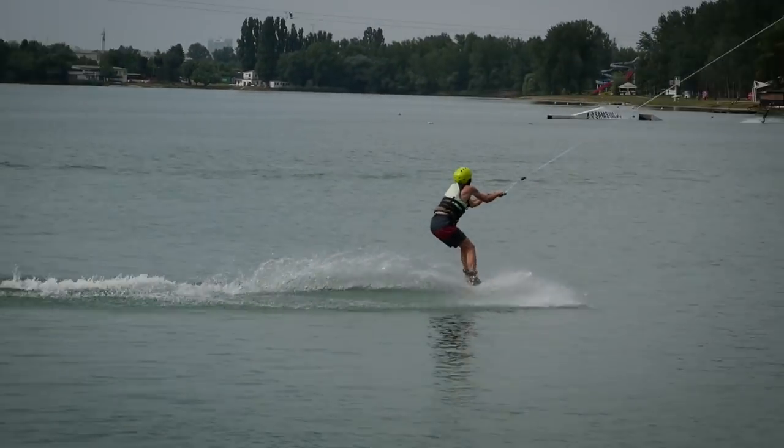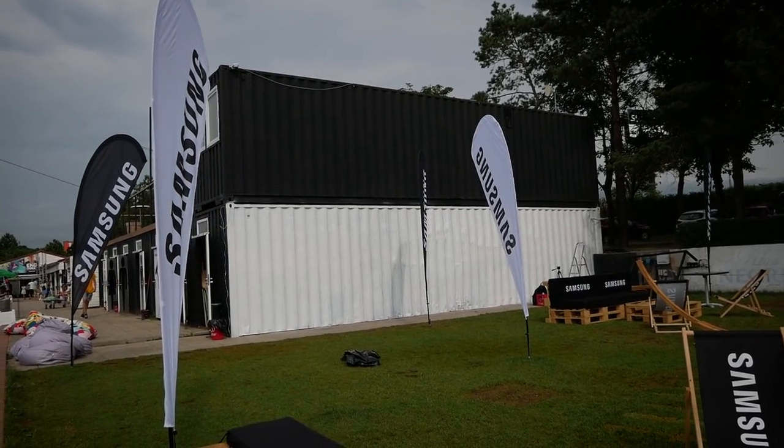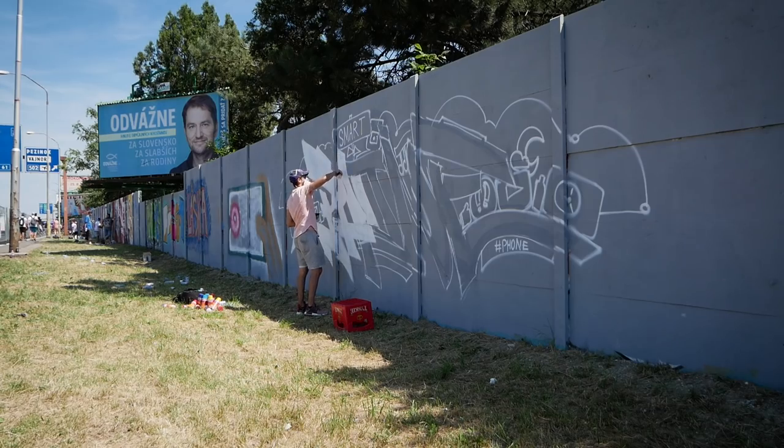If you have seen the previous video, then you might know this place. This is Wakelake, a Slovak paradise for wakeboarding. Two days ago there was a graffiti jam on this wall behind me. And during this event, I got an offer from Samsung.